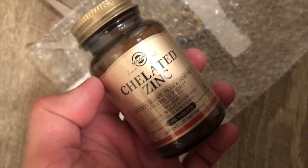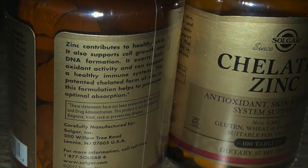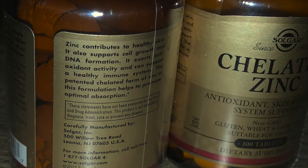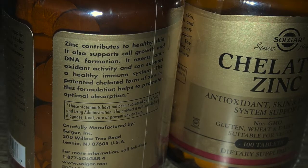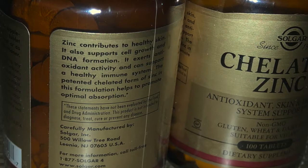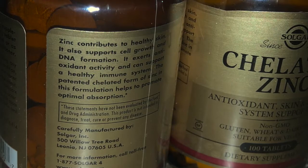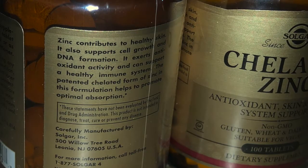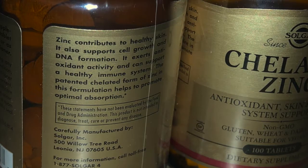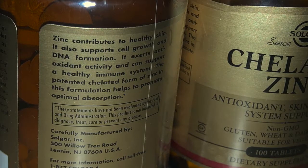I also received 2 bottles of chelated zinc in my Prime shipment. I'll read from the label. Zinc contributes to healthy skin. It also supports cell growth and DNA formation. It exerts antioxidant activity and can support a healthy immune system. The patented chelated form of zinc in this formulation helps to promote optimal absorption.